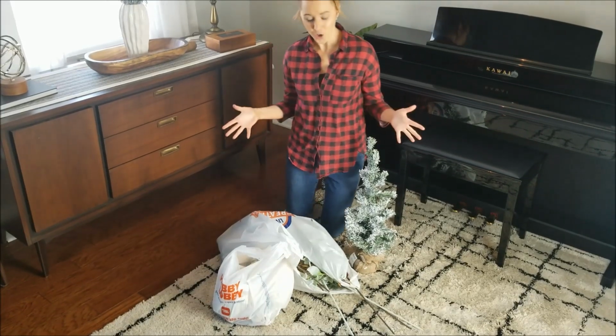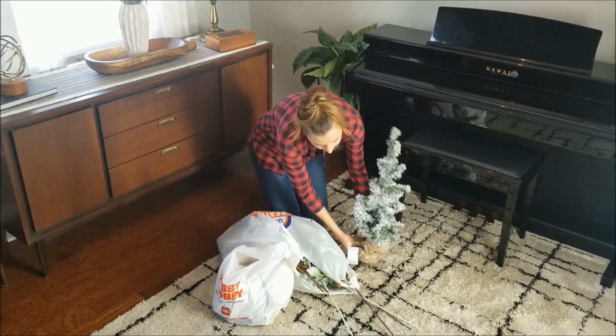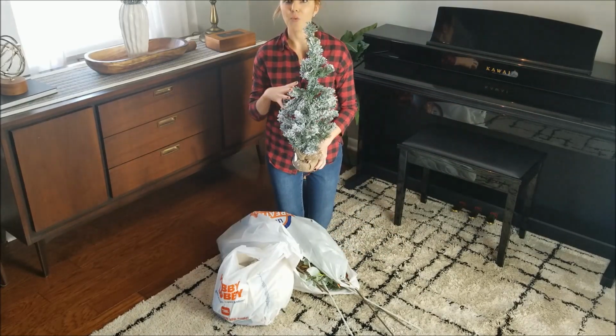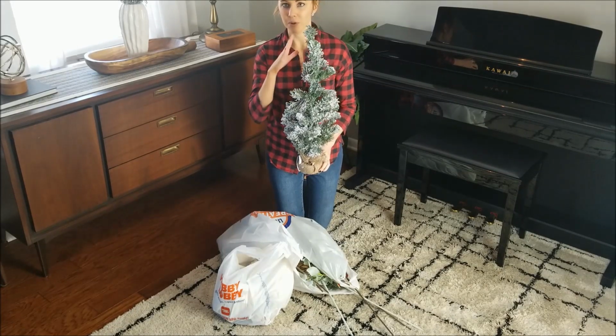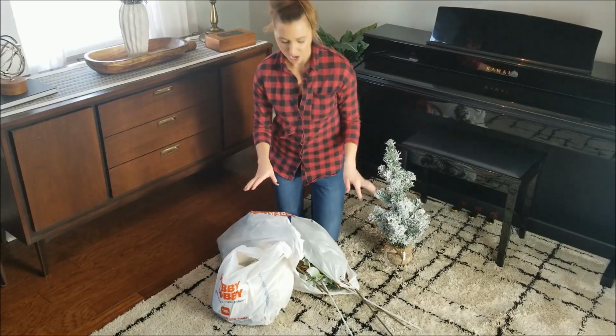Okay, I'm back home and I thought it'd be fun to show you what all I got. So this is the lonely thing I got from Marshall's. It was $8.99, but we have our big tree in our dining room and I thought it'd be nice to have a small tree in our family room. So that's why I picked this up. And then everything else you see is from Hobby Lobby.